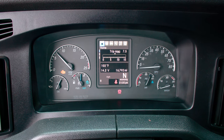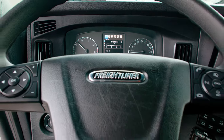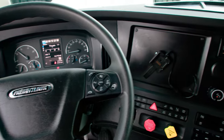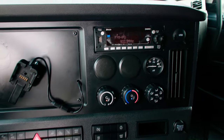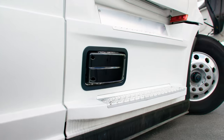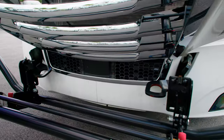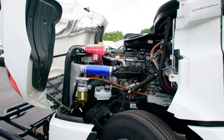The redesigned dashboard and instrument cluster offer a user-friendly layout, ensuring easy access to vital information. Safety is a top priority, and the 2024 Cascadia comes equipped with an array of advanced driver assistance systems. These include adaptive cruise control, lane keeping assist, and automatic emergency braking, just to name a few.